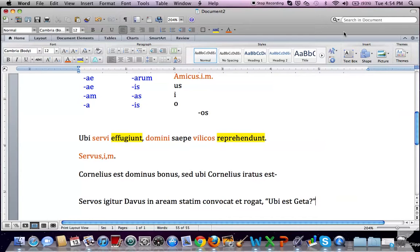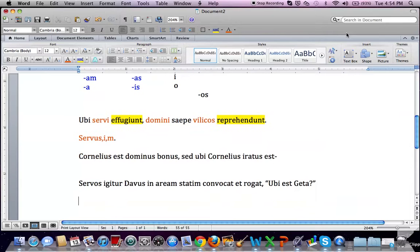Give you one more. The next line says, Nemo respondere potest. Nemo respondere, I can't spell, respondere potest. All right. The directions.